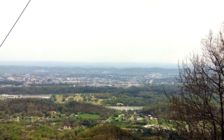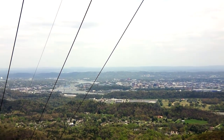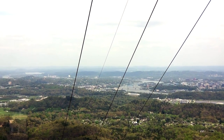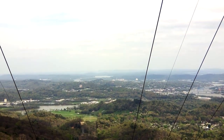Sweeping across, there's the Tennessee River again in the foreground, and in the background a little more is downtown Chattanooga, and you can see the Tennessee River sweep through the middle of the city there and all the bridges over it. In the way distance, those hills are in North Carolina.